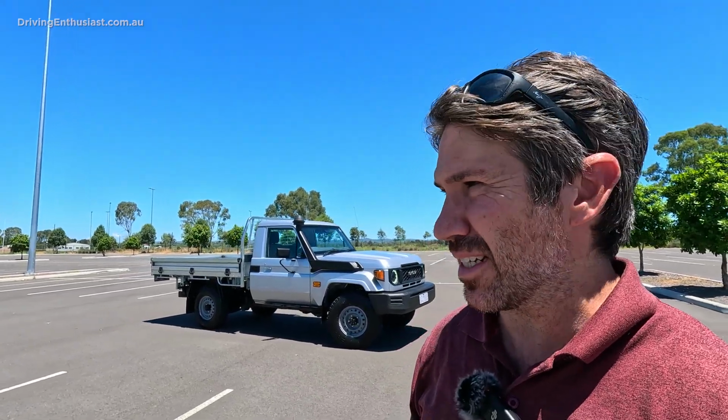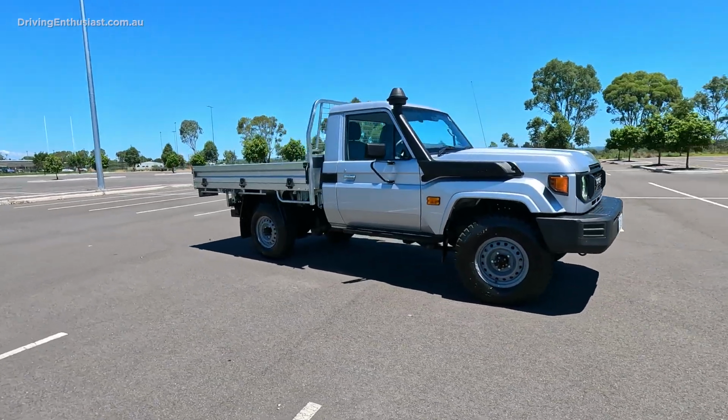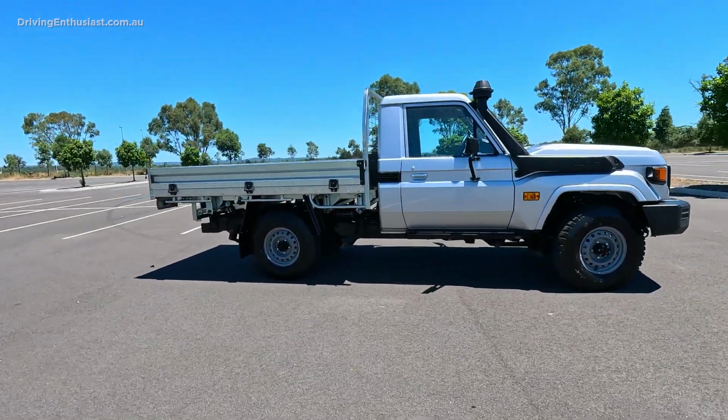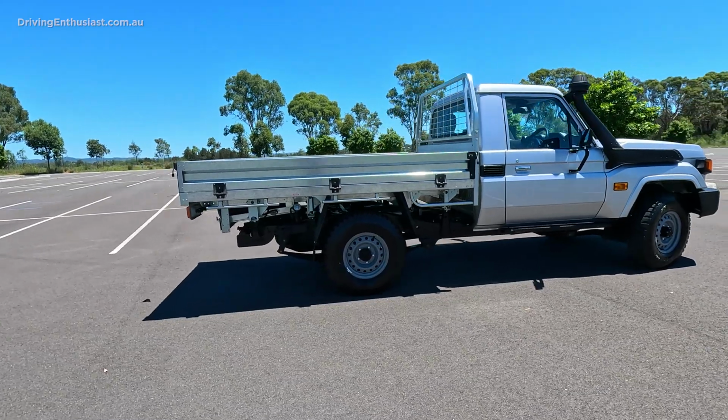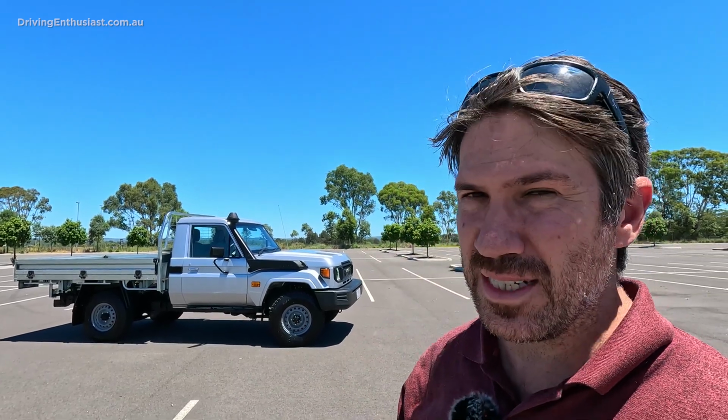I'm genuinely excited to see what it can do, 0 to 100. Not that it matters at all, like it totally doesn't matter. I just am interested to see what figure it produces. With the V8 model, I think the best I ever got from a single cab was about 12.5 seconds or 13 seconds. My guess is this will do it about 11.5 or something like that. But again, it doesn't matter at all.